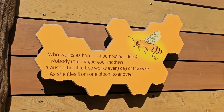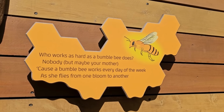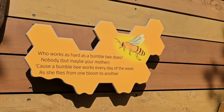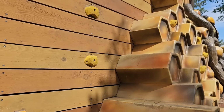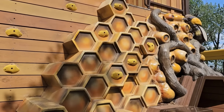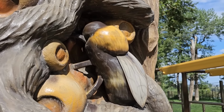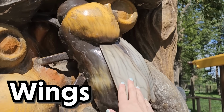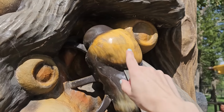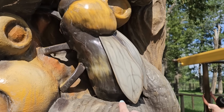Who works as hard as a bumblebee does? Nobody. But maybe your mother, because a bumblebee works every day of the week as she flies from one bloom to another. Bees are known for being busy bee workers. Busy bees and hard-working creatures. Let's take a closer look at these bees. They have wings. One, two wings. They're yellow and this browny black-gray color. And stripes.